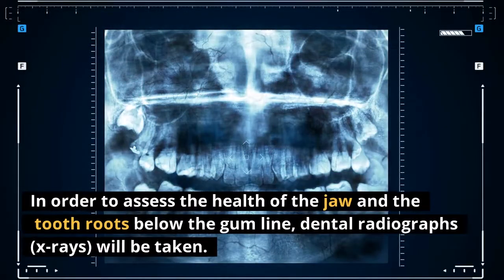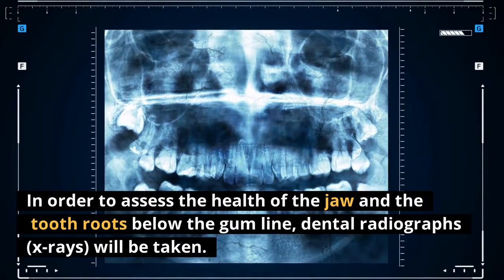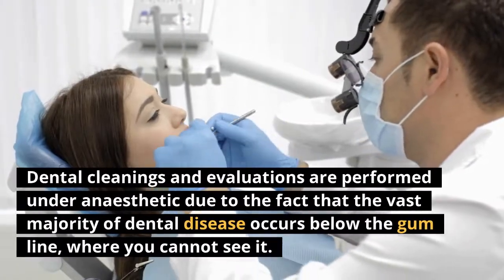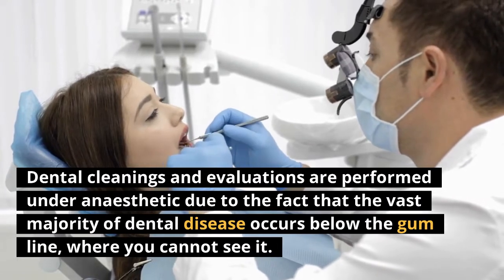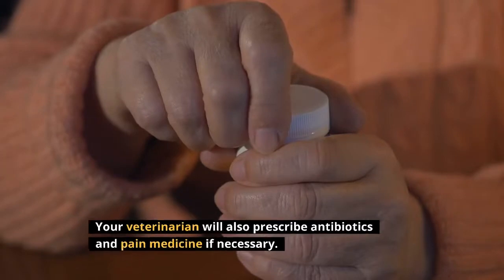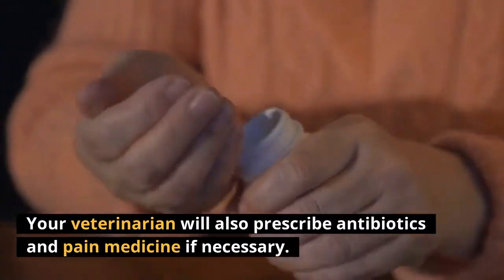In order to assess the health of the jaw and the tooth roots below the gum line, dental radiographs, x-rays, will be taken. Dental cleanings and evaluations are performed under anesthetic due to the fact that the vast majority of dental disease occurs below the gum line, where you cannot see it. Your veterinarian will also prescribe antibiotics and pain medicine if necessary.